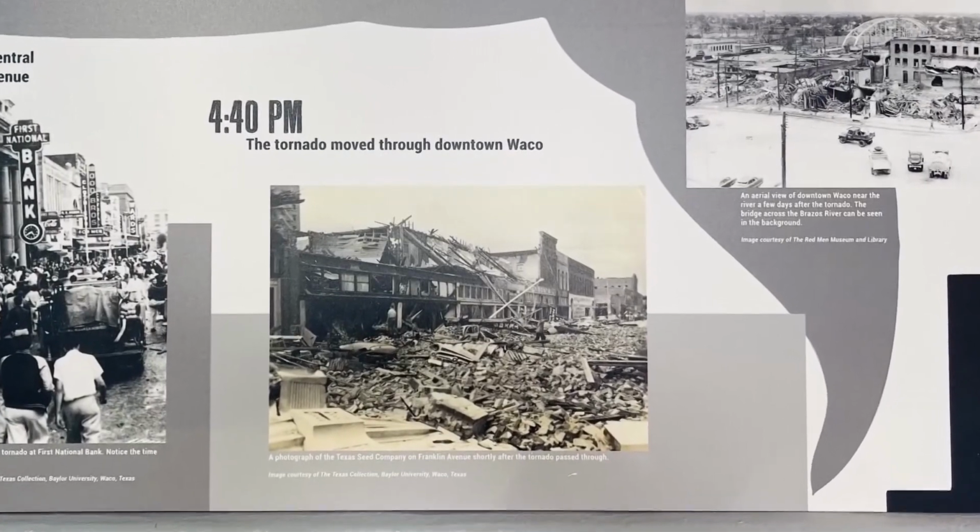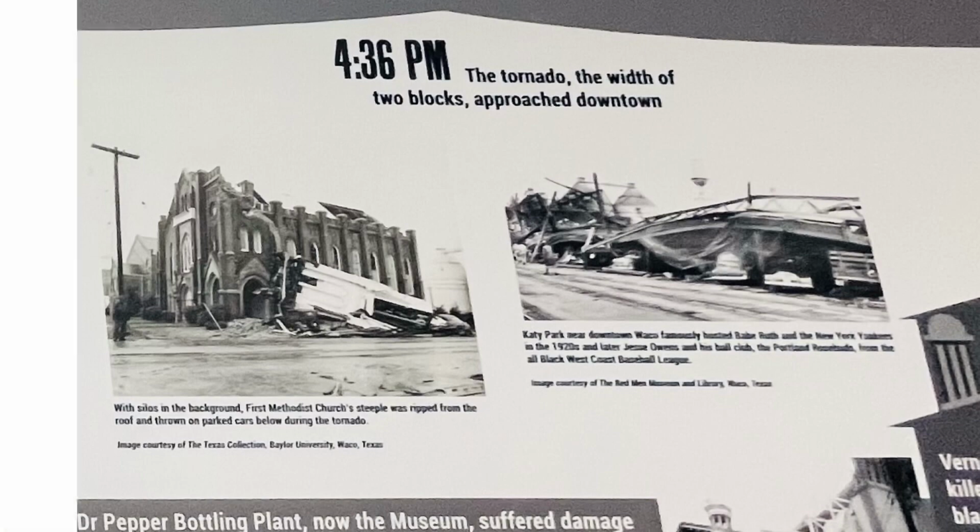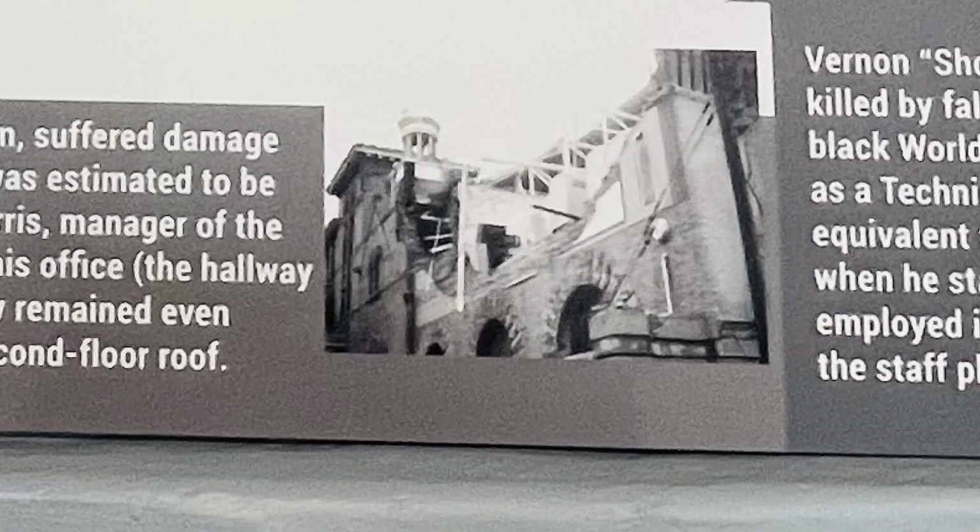We do have an exhibit about the 1953 Waco tornado. In our exhibit, we trace the path of the tornado and its impact on those neighborhoods and communities that it passed through.